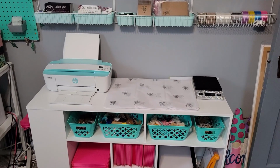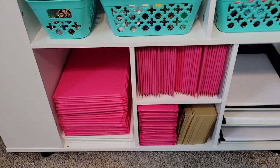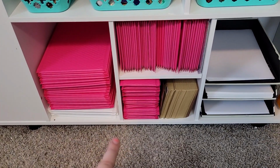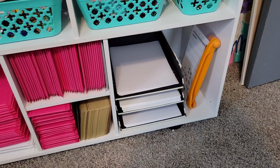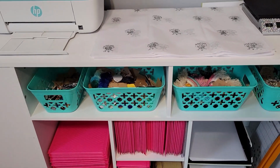Okay guys, so we have finished doing the shipping station. So I have my large bubble mailers there, mediums there, smalls there, some pre-stamped envelopes. I have my shipping label paper, cardstock, and then regular paper, my paper cutter, and then I just have some ready to ship items in these baskets.